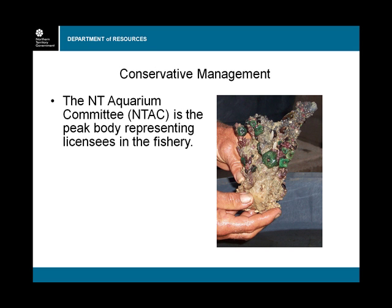Hello, my name's Steve Matthews. I'm an Aquatic Resource Manager with Northern Territory Fisheries and the Department of Resources. I'd just like to talk to you briefly today about sustainable management in the Northern Territory Aquarium Fishery.